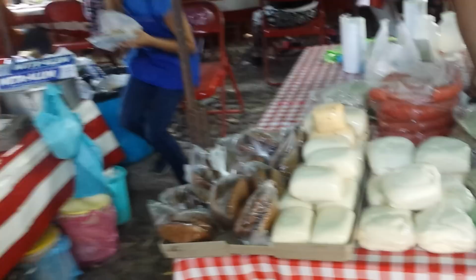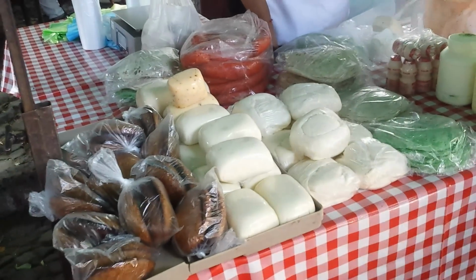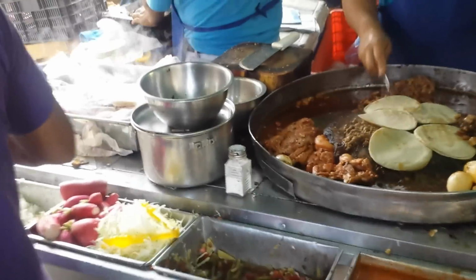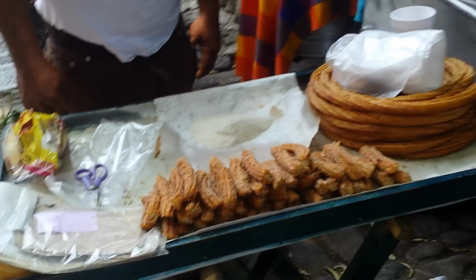And a lot more cheese. I'm kind of a cheese nut. I love the fresh cheeses. Homemade. And more hot stuff on the griddle here. And I think that's called chorizo. It's a kind of a pastry that's deep fried. It's great.